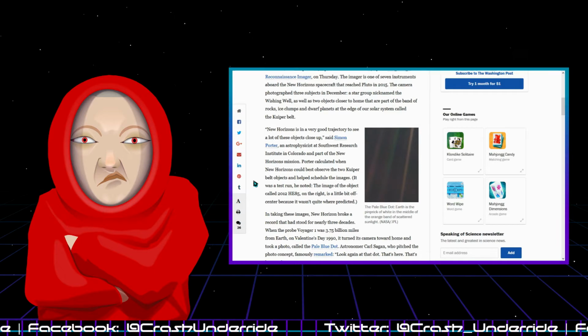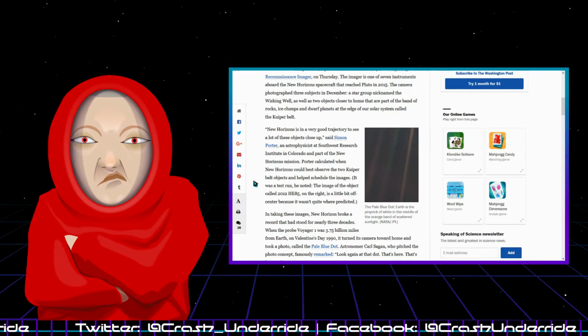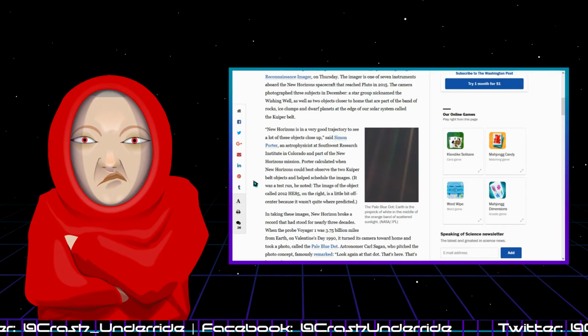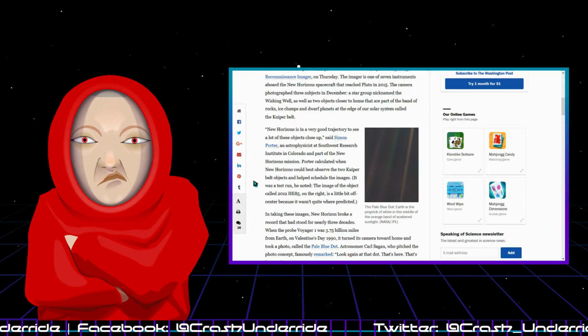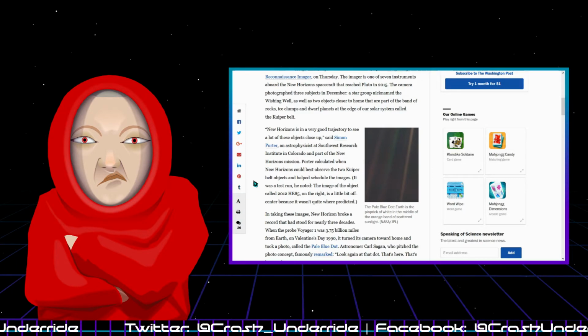The image of the object called 2012 HE85 on the right is a little bit off center because it wasn't quite where predicted. And of course, it's not always gonna be right there, because you can only predict so much.